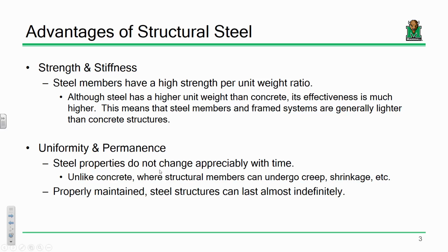One of the disadvantages of steel is that in exterior applications, what does steel like to do? It likes to corrode, it likes to rust, and that can create a significant problem with steel's performance over time. So you do have to provide corrosion resistance, either by painting elements in the field. I am not a fan of painting bridges. Don't do it. Either galvanize or use weathering steel.